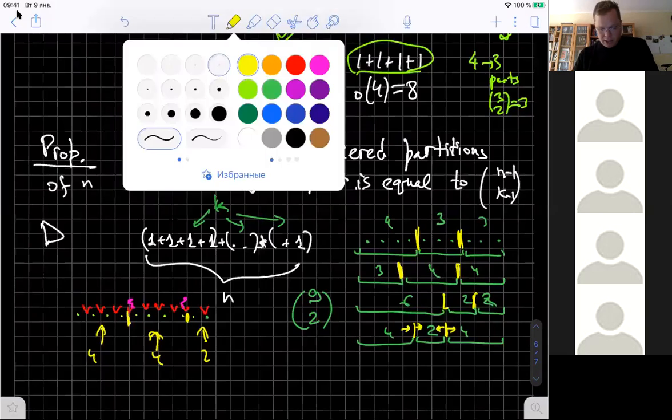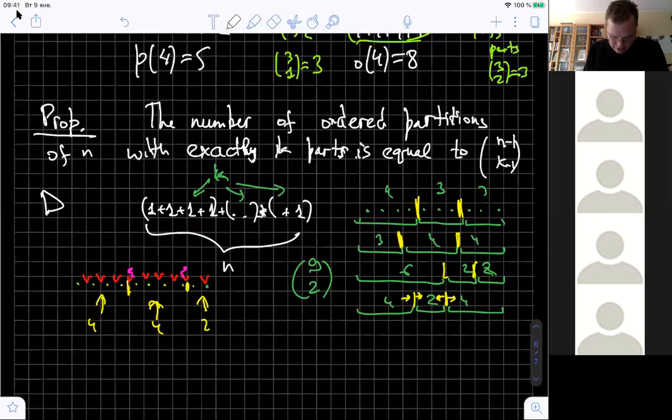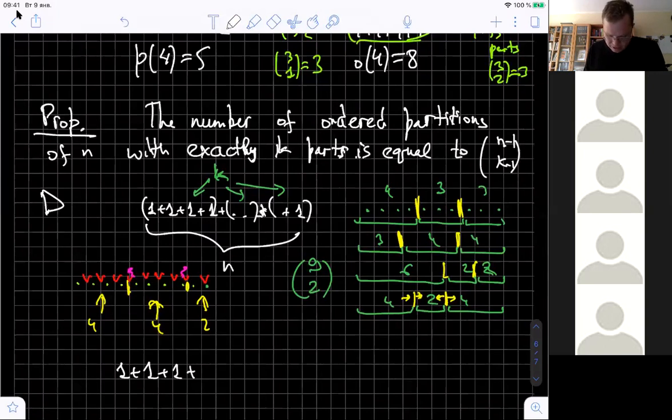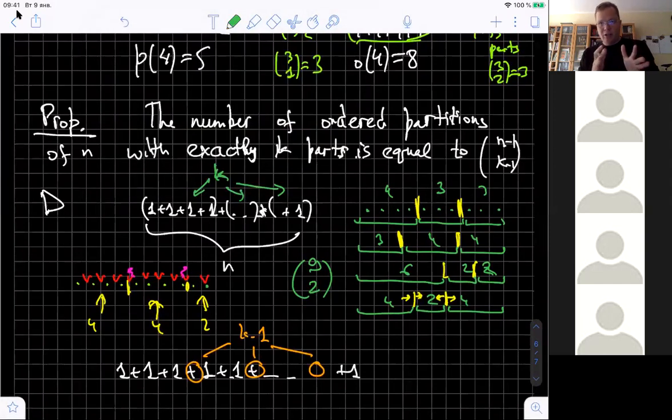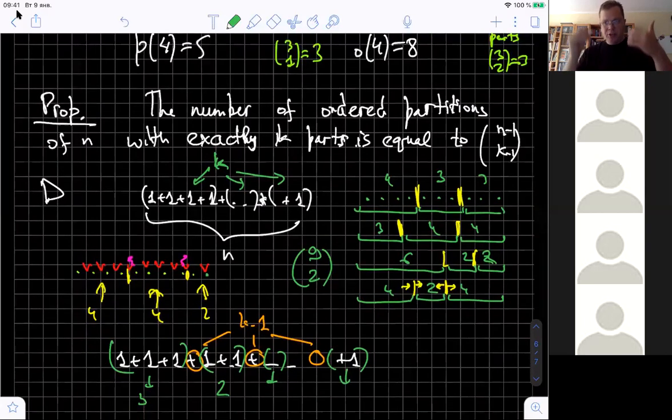And the picture that I wrote earlier, I can imagine that all my partitions are just choosing all these pluses. So if I choose, for example, exactly k minus 1 pluses here, they will separate all my brackets. Then I can take this part as 3, this part as 2, and so on. And so I will have exactly k parts of my ordered partition. So for each chosen k minus 1 of n minus 1 empty spaces or pluses, I can correspond an ordered partition of exactly k parts.